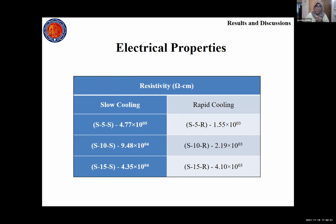And here are some electrical properties of the slow and rapid cooling films, the resistivity variation. The slow cooling films are showing the highest resistivity. The 5-layer slow cooling film has the highest resistivity, but the 5-layer rapid cooling film is showing the lowest resistivity. And all the rapid cooling films are showing lower resistivity than the slow cooling films. This might be because of the generation of zinc interstitials or oxygen vacancies during the rapid cooling process.